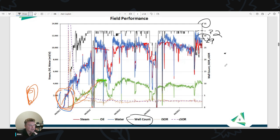So it seems like there's further opportunity. If you have an injector and producer, you can put an infill here, and they have those refill wells that are very long. As steam chambers develop, they have refills. So maybe some wells failed or stopped producing.